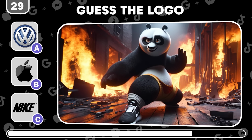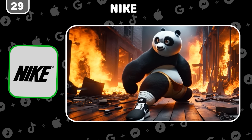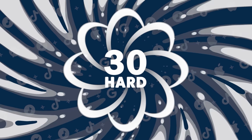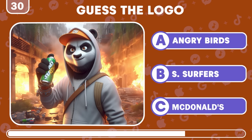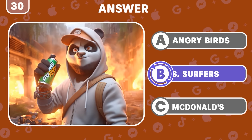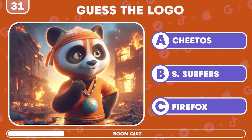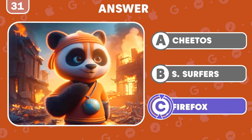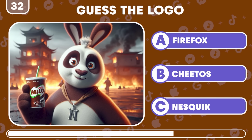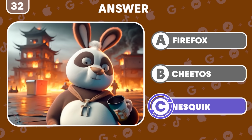Anyone with a good memory will be able to guess this logo. Nike, so accurate. What about this? Subway Surfers, you are awesome. Which brand do you imagine? Firefox. Haha, look, guess which logo this is? Nesquik, this question is not too difficult, right?